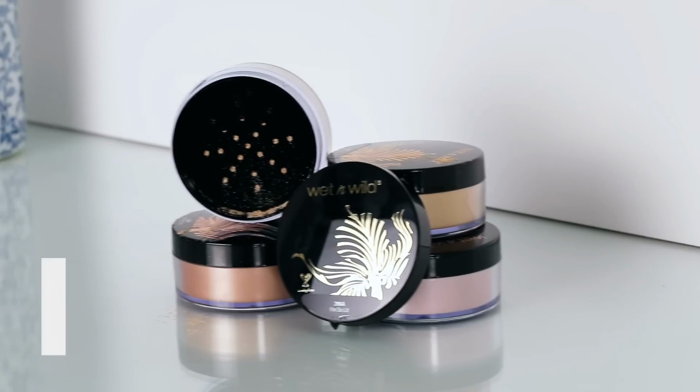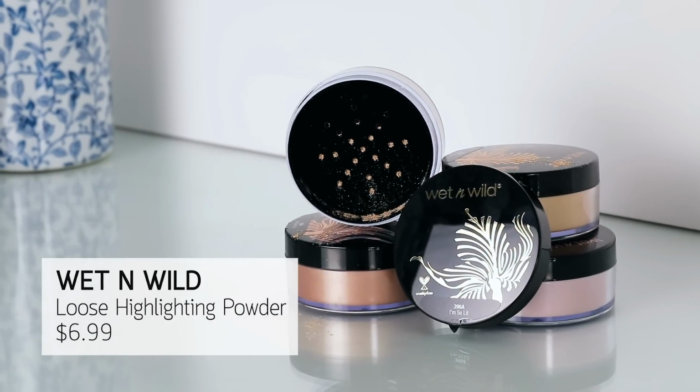Okay, so here we have it, you guys. They did come out with a loose highlighter as well. I feel like I'm already highlit pretty intensely, so we don't need to go any further with it. But I do have to say that these shades look super beautiful. So let's go ahead and, you guessed it, swatch session these as well.